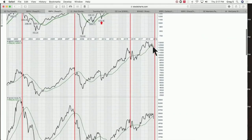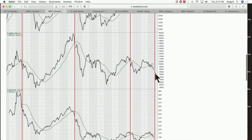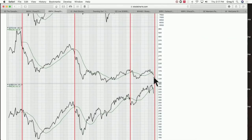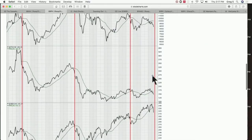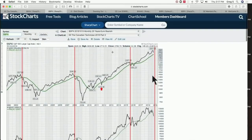So here's the DAX breaking down even harder. CAC, IBEX, this is the Spanish market. We'll go back to that other chart in just a second. Italy, England. So all of Europe is already below the 20-month moving average.